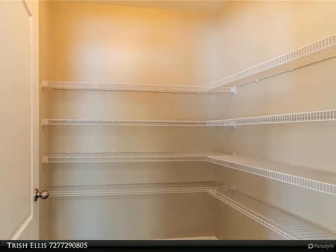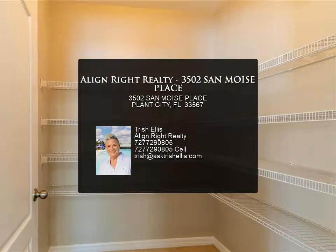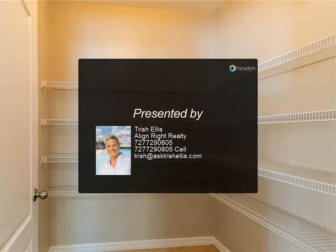Come see this great home today. Hurry! This one will not last long. Here today, gone tomorrow.